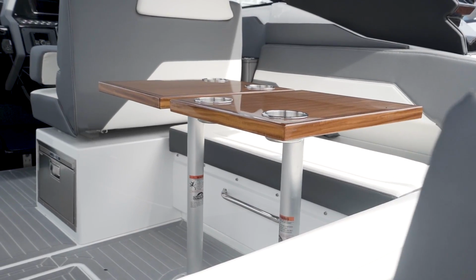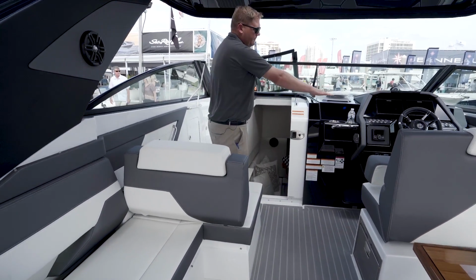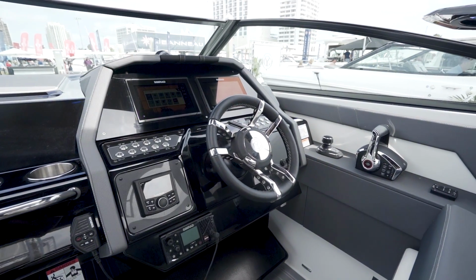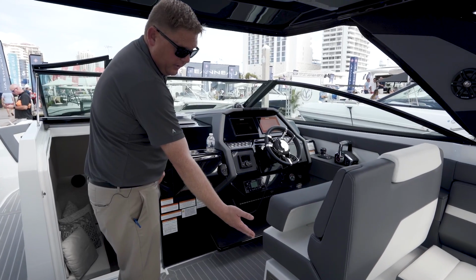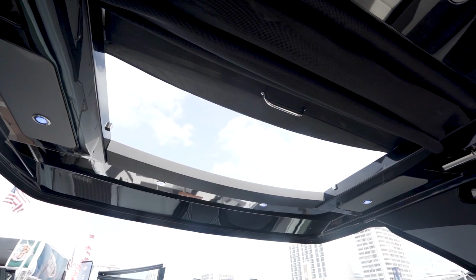Also underneath we have ample amount of storage underneath all of the seating on the starboard side as well as the port side. And then as we move forward, our helm is positioned on the starboard side with optional dual screen Simrad electronics, Mercury joystick, Mercury controls. There's an optional refrigerator underneath the helm seat, and then an optional opening shade in the hardtop.